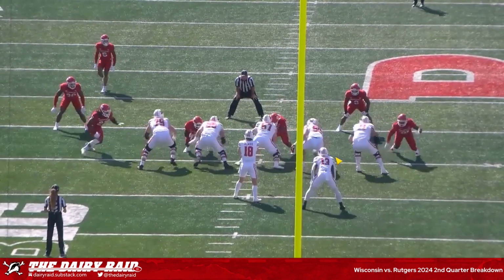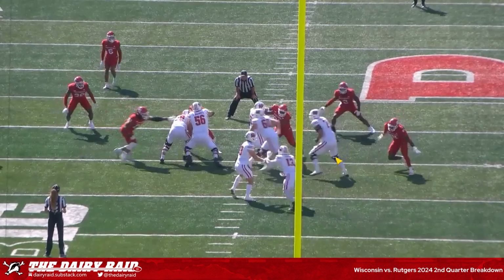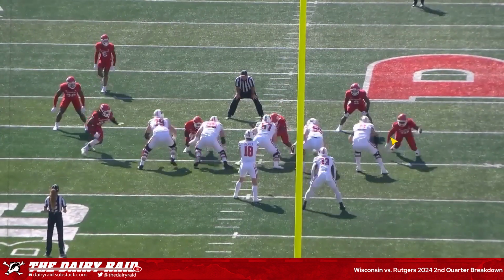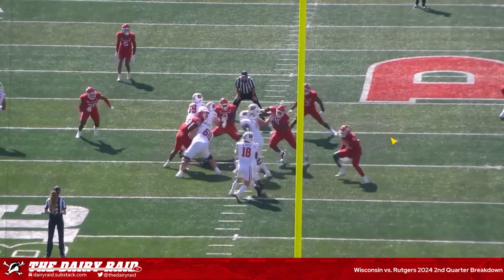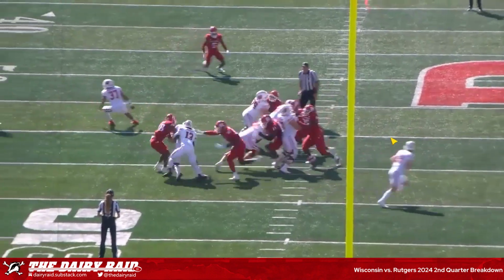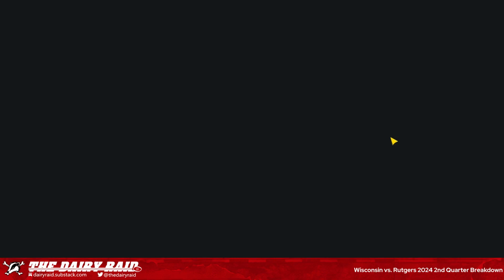Should we have kept this? No. I know everyone's going to be saying this edge guy makes the tackle, but at the give point, he's in position. He just does a great job. As soon as he sees the ball, empty hands, he chases it. It's good defensive football. This is a good play by Rutgers. That's what you've got to say there.